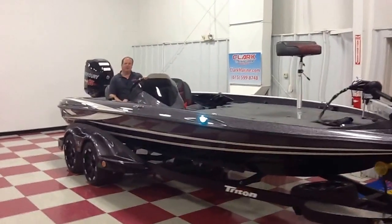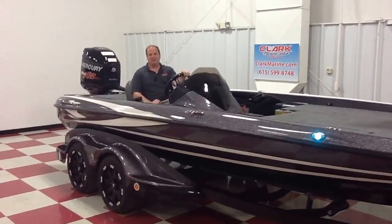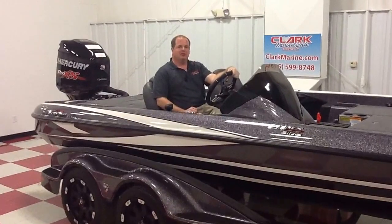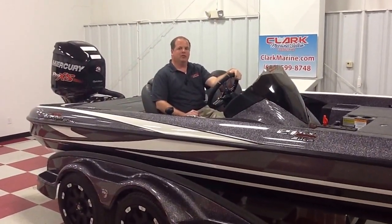I'm sitting in a brand new 2016 Triton 21 TRX. Very impressive boat. And I'm going to go over the boat in just a minute, but I want to start by just talking about Triton boats and some of the many things they do that are just extra incentives and reasons you should consider a Triton for your next boat.